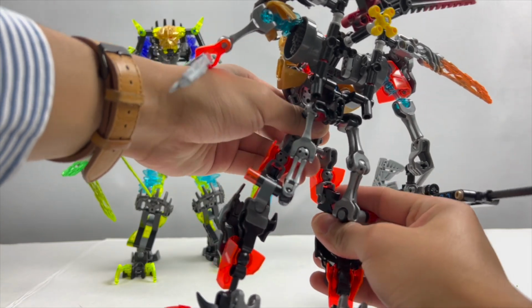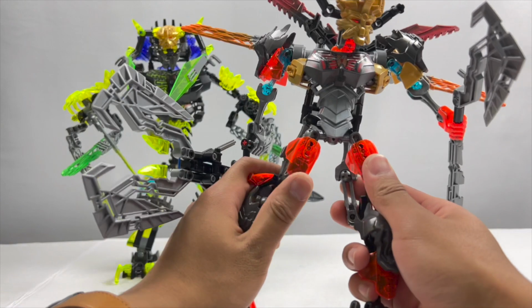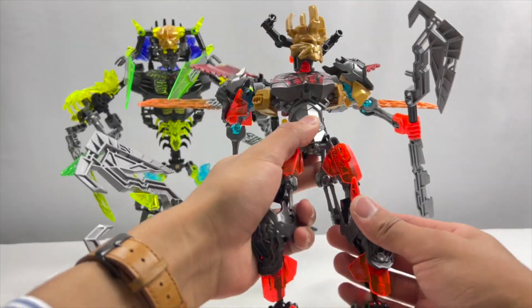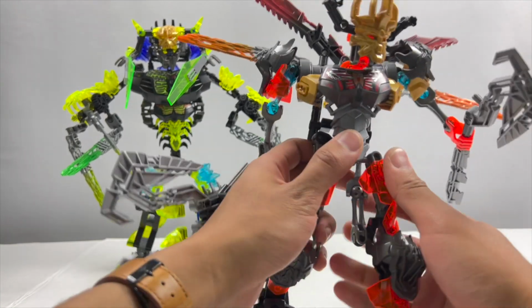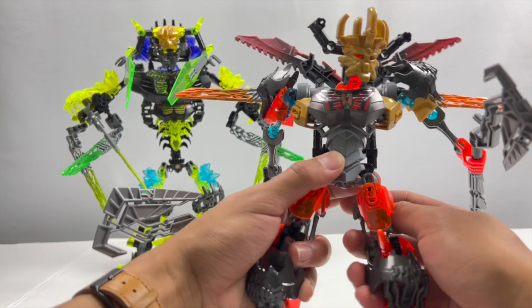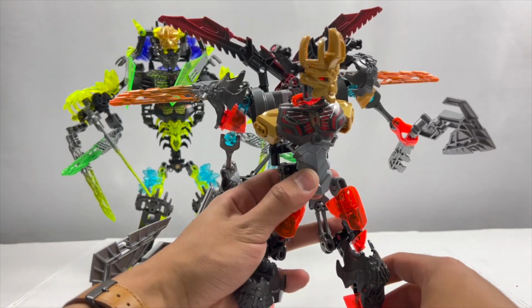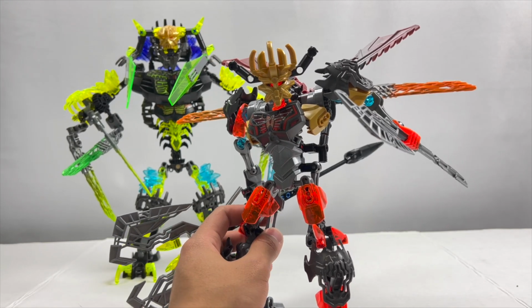So you can't really bend the legs forwards or backwards all too much. Maybe you can get him in some sort of a shuffling walking pose, and I guess you can cause him to bend backwards a little bit like so, but forwards not so much. Very restricted motion. Not really sure if it's my favorite leg technique, but of course it does look very menacing for Kulta to be wielding the Mask of Creation here.